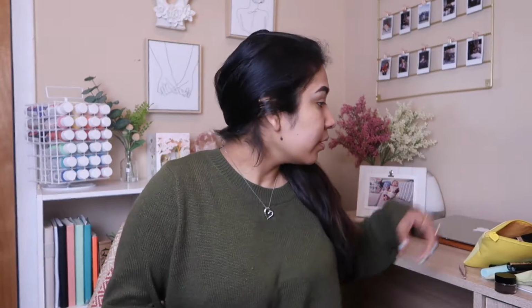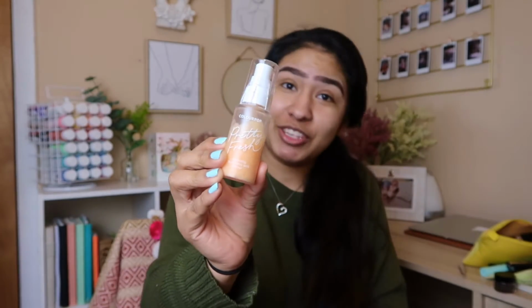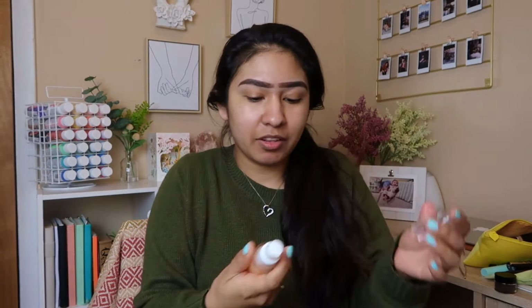So now that I did my eyebrow, I'm gonna go in with Pretty Fresh Hydrating Hyaluronic Acid Primer. This is actually the primer that I've been using. I love it. I love how it makes my face feel. I just usually do one pump, and then I spread it throughout my face.